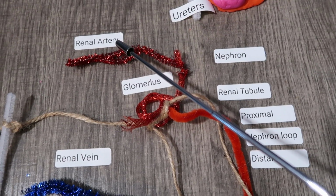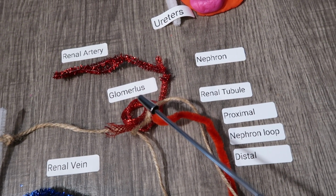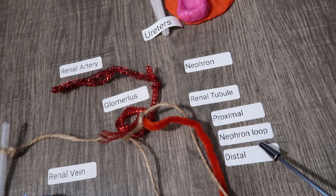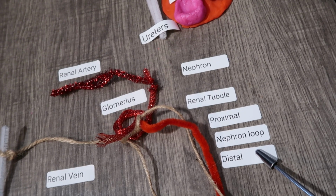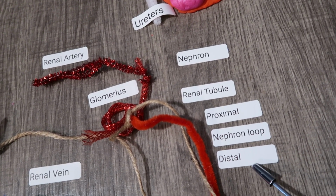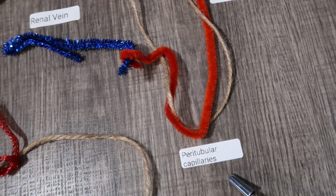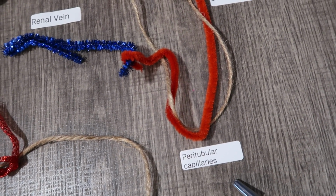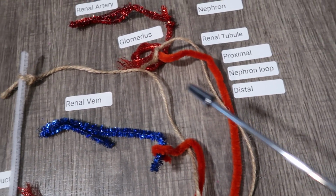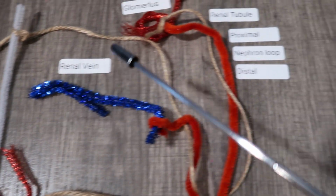So blood has come in through an artery, has gotten to the glomeruli. 1% of that has gotten into the tube system, and it goes proximal to nephron loop to distal. Now, along that passageway, the body can do two things. It can either reabsorb whatever's in the tube back into the peritubular capillaries, or it can allow that liquid to continue on through the tube to exit to go to the collecting duct and out of the body.